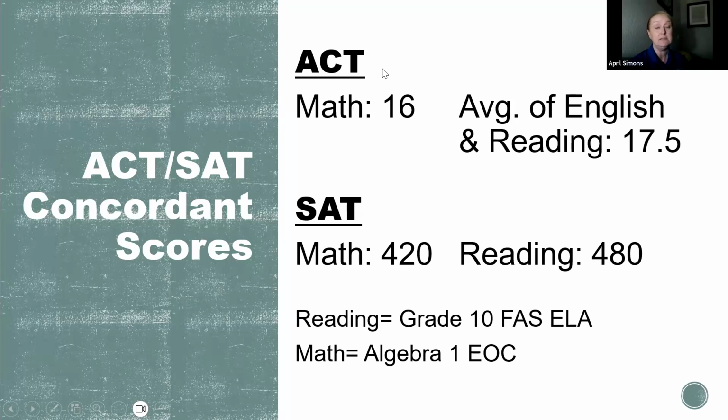So if they choose to take the ACT, they receive at least a 16 or higher on the math section. That can sub in or be a concordance score for the Algebra 1 EOC. For the reading requirement, the grade 10 ELA test, they would need to receive on the ACT an average of their English and reading score to be a 17.5 or higher. If they choose to take the SAT, for the math requirement to be eligible for the Algebra 1 EOC, it would need to be a 420 or higher. To meet the reading requirement, they would need to score at least a 480 or higher.